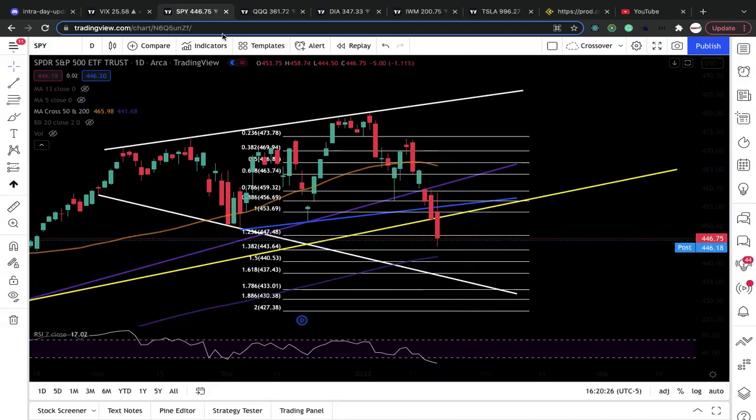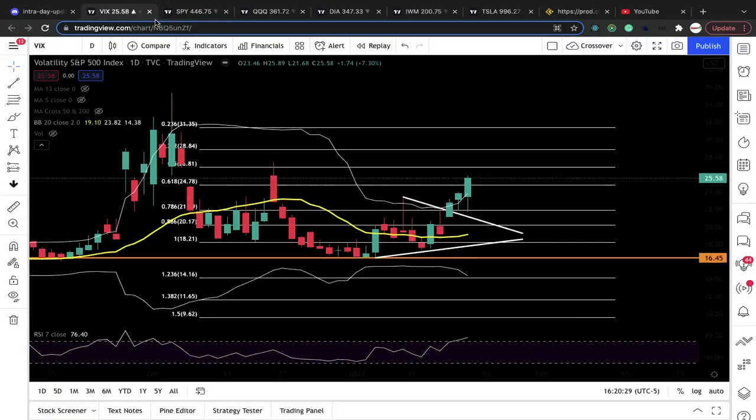Take a look at the VIX. It broke another resistance level. We had resistance at 24.78. We broke that, so tomorrow that level will now be support. The next resistance level is at 26.8. So we play it level by level.